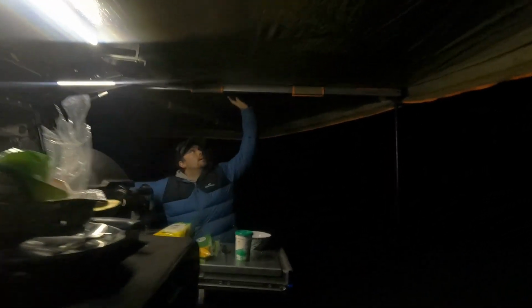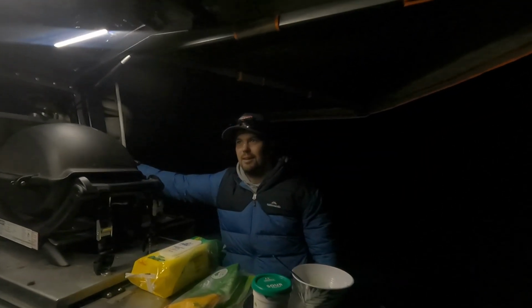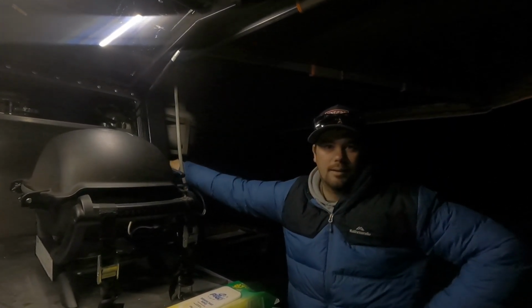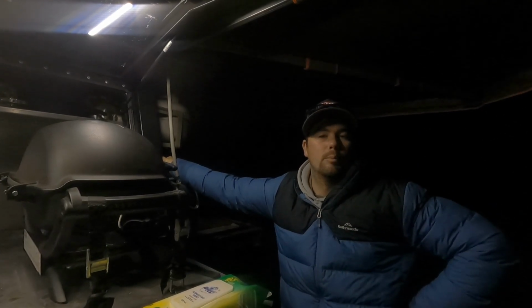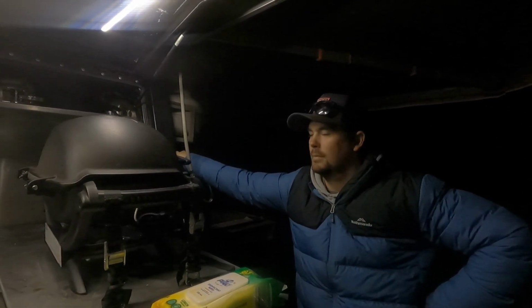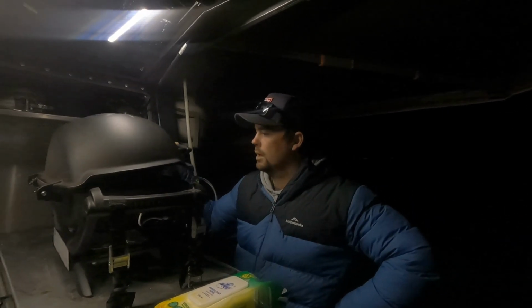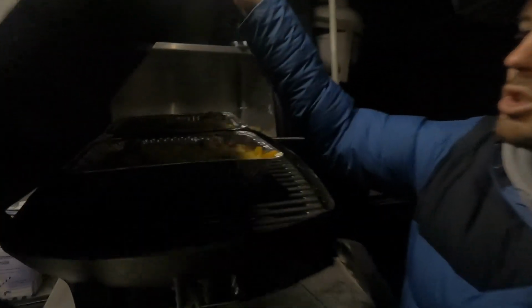Yes. Pretty simple. It's a game changer. It wraps all the way from the front all the way around the back. And we've got a couple of sides we can put on as well to block the wind, but she's all sweet now. Yeah. Protect us from the wind, and we're cooking up an absolute storm.